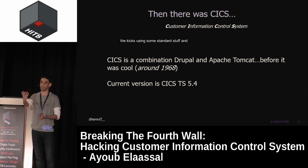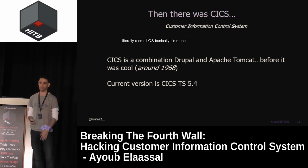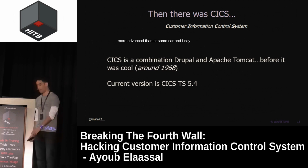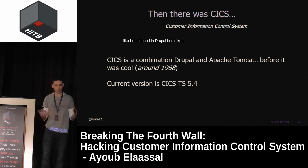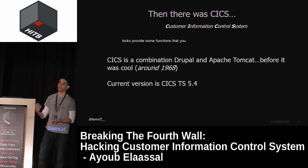So people would just connect to CICS using some standard stuff, and it will access different applications. And CICS will handle resource access, concurrent access, locking on files, etc. It will do that transparently. It's literally a small OS, basically. It's much more advanced than a Tomcat. And I'm mentioning Drupal here as a web CMS example because CICS provides some functions that you can use in your code.